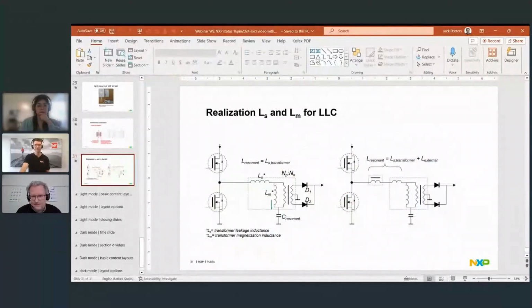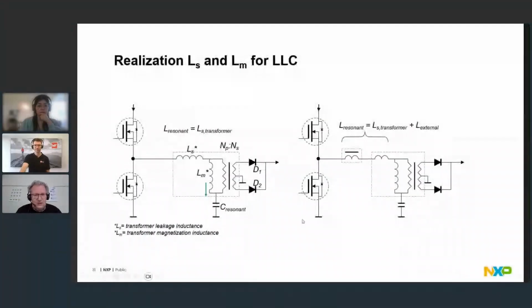And the LLC is indeed a resonant topology, and the LLC name stands for the components being used. I think I showed it a little bit, and I can show it again in my presentation, because I also copied it. Here you can see a schematic diagram of an LLC converter.